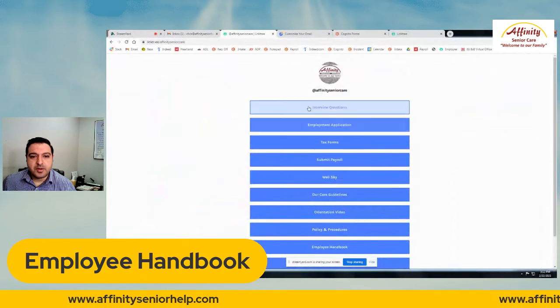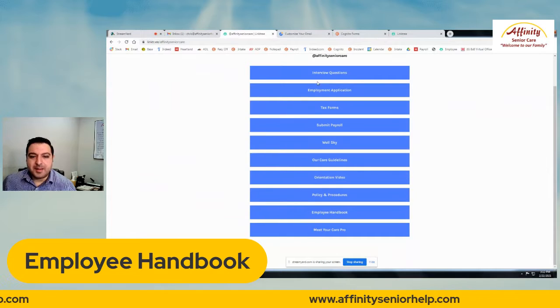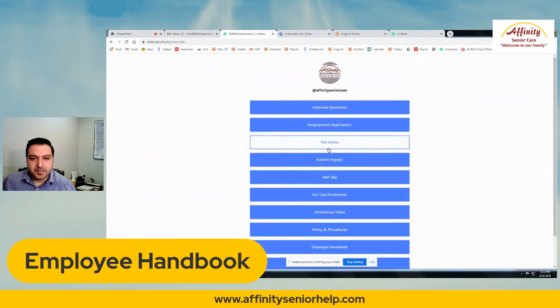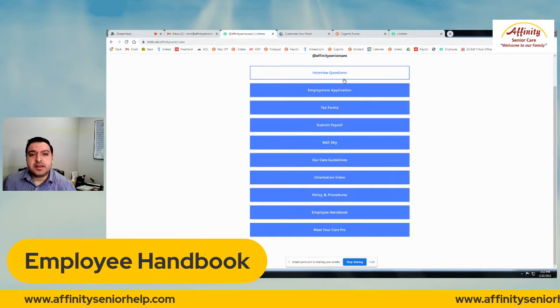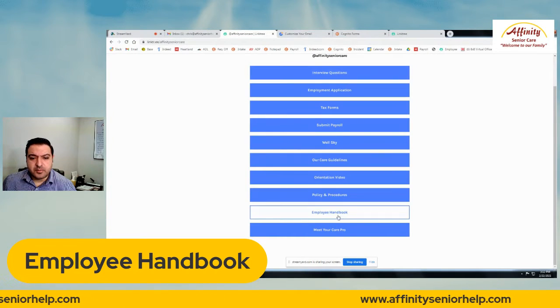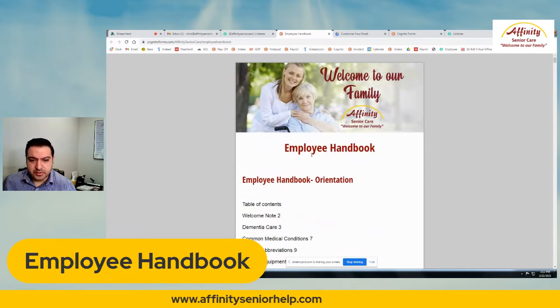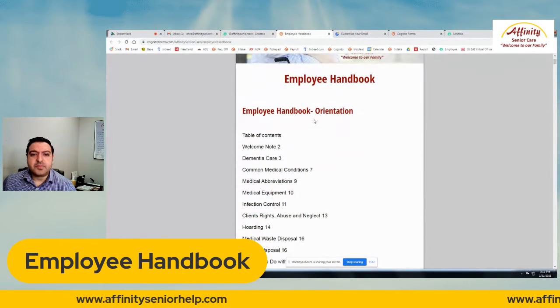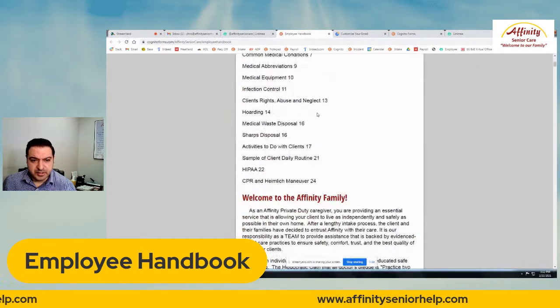So our employee handbook, what we usually do is we have an app, and the app has all different types of buttons on here, and this navigates you to guide you in the right direction. Over here in our employee handbook, we would just click on it, and don't worry, you'll have this link, and we'll send it to you. Here's a table of contents in the very front page.